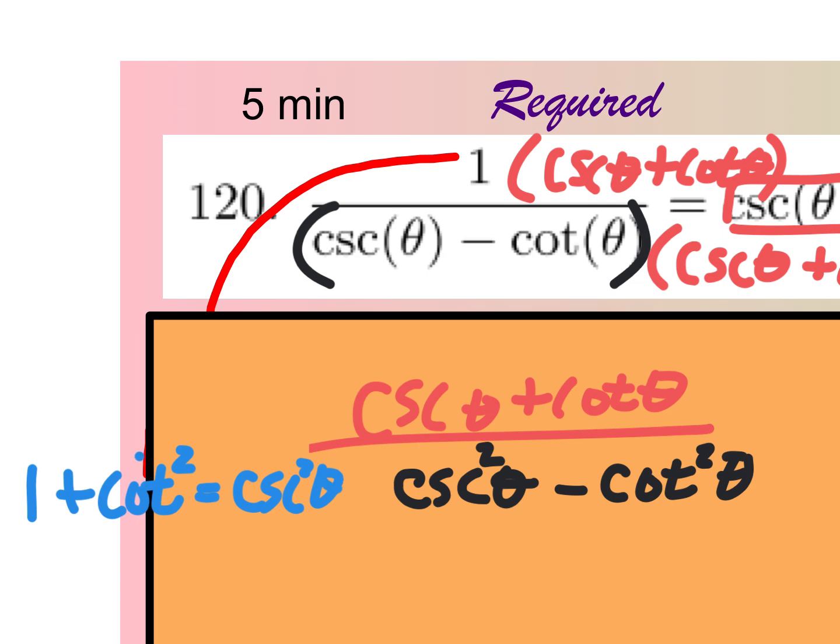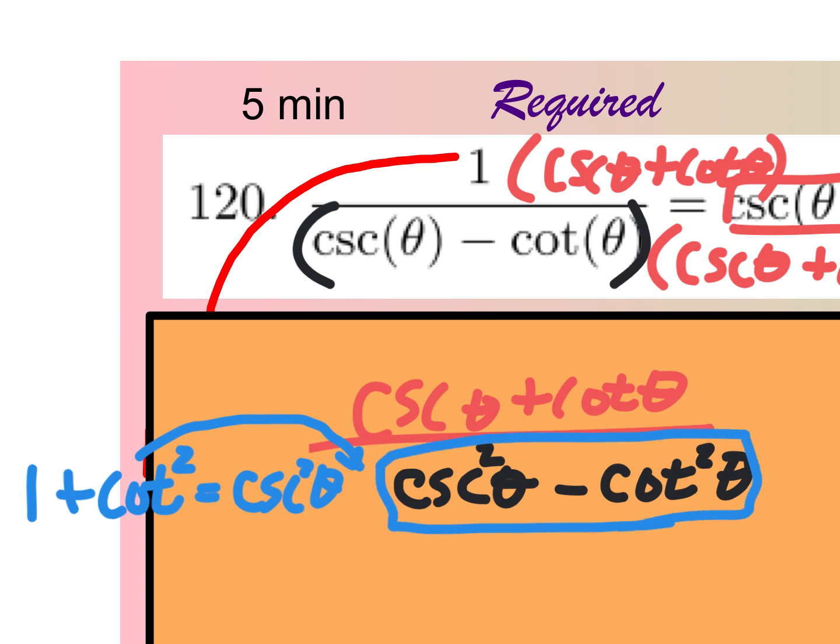So, couldn't I move this to the other side and have cosecant squared minus cotangent squared, which becomes 1? So the whole bottom is just 1. How were you supposed to know that that was 1?